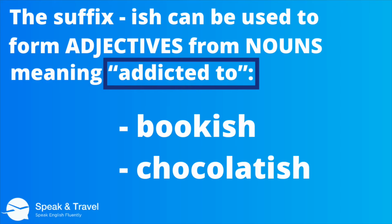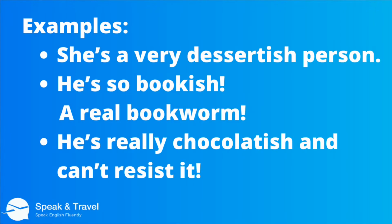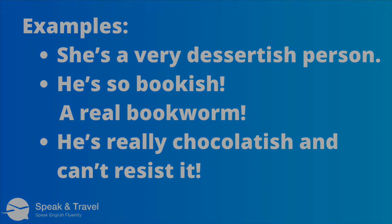The suffix ish can be used to form adjectives from nouns meaning addicted to, such as bookish or chocolatish. She's a very dessertish person. He's so bookish, a real bookworm. He's really chocolatish, he just can't resist it.